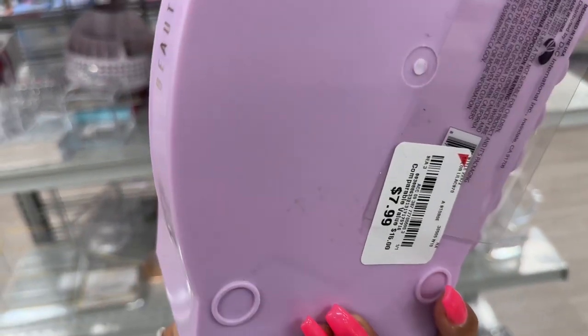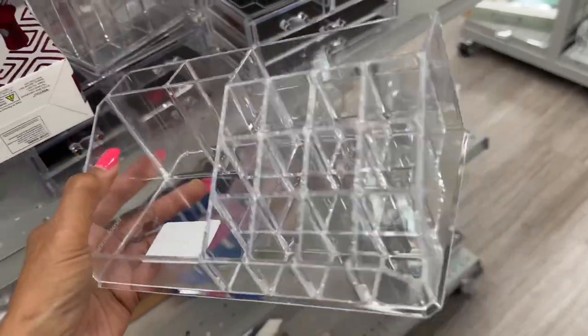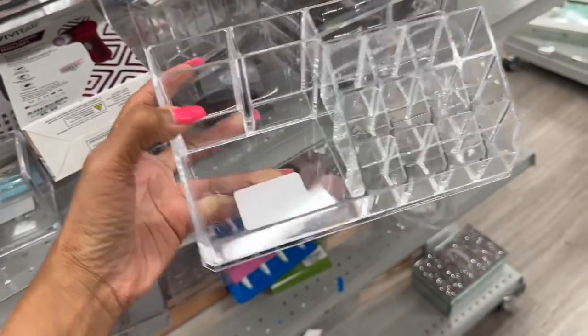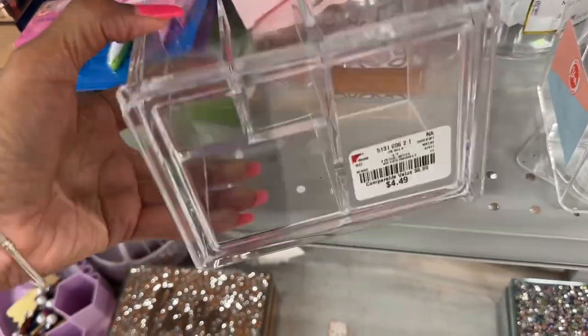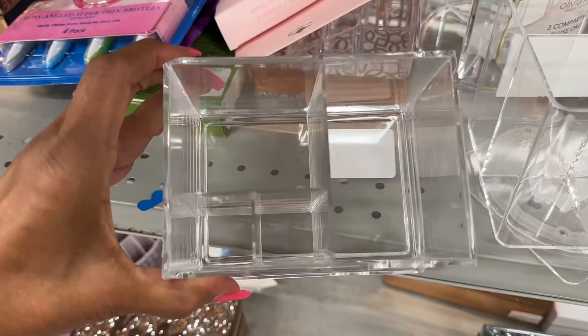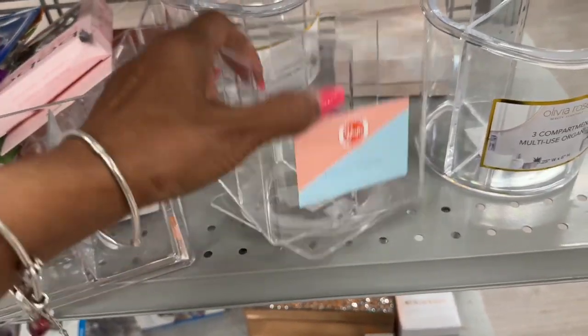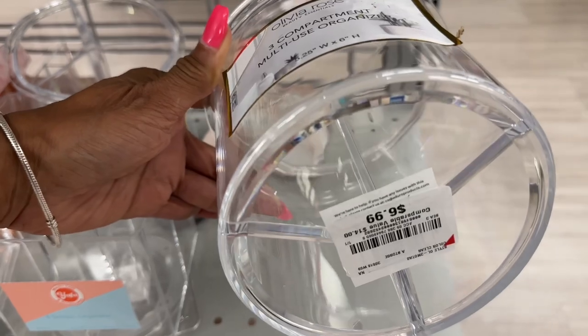$8. This is also nice. This could hold lipstick. $4.49. Oh, this is also nice. This could hold some lipstick, your everyday makeup, and it's $4.49. Well, look at this one. This one is nice too. $4.49. This one can rotate. $8. Oh, look at this one. $4.49. This one rotates. $8. Ooh, I like this one. $7.